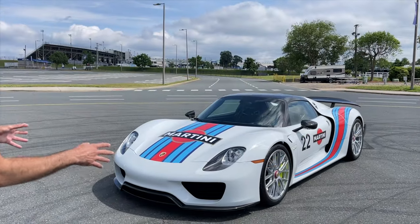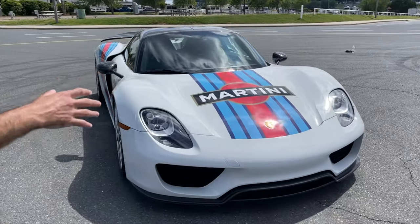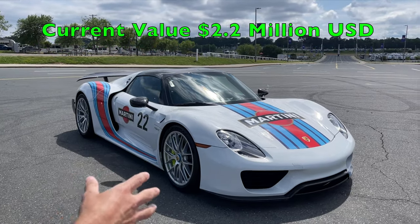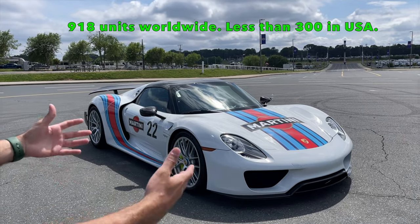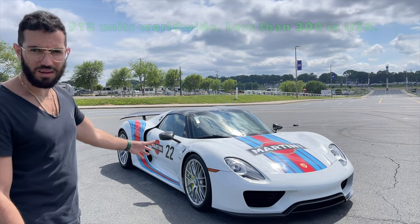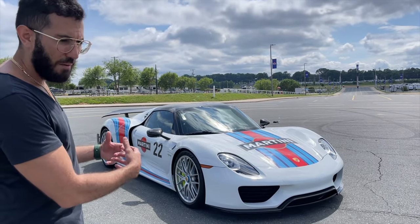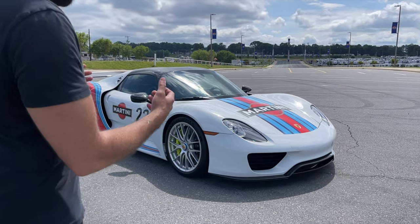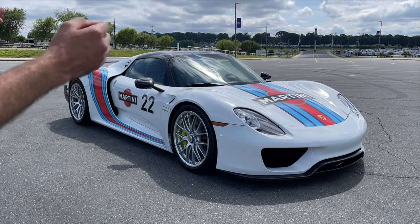So I just can't wait to get in this thing and start driving, because it is a very intimidating car to look at, and the value is intimidating, the uniqueness is intimidating. Only 918 units have been made worldwide, and there are less than 300 of these in the United States, so it is a very rare vehicle. But the value of this thing, and the way it appreciates, it's almost like fine art in a way. All car collectors know what this thing is. All car collectors desire this car.